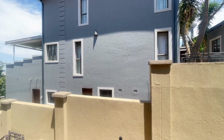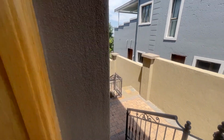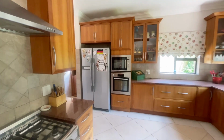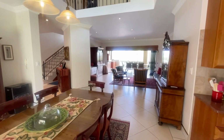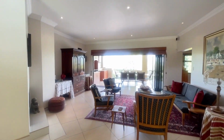The entire house also has underfloor heating, though I'm not sure how many people want to use that in today's prices, but you've got it. And then there is a door leading out from the scullery section and taking you into the space outside that you can hang your laundry, as well as there is a massive storeroom under the house. And when I say massive, it's literally the size of an apartment. Massive.